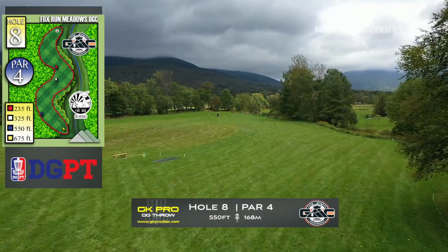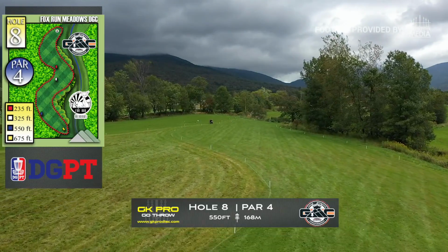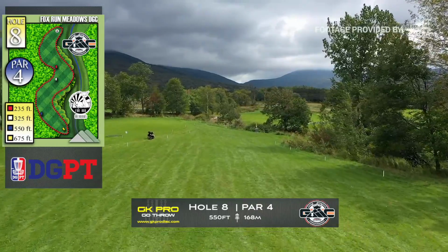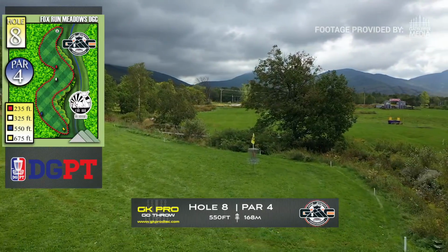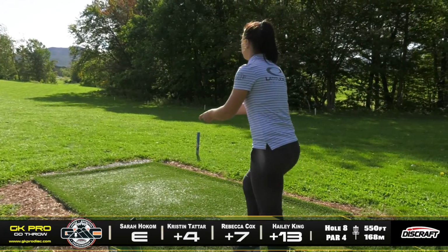Hole 8, this is a par 4. It is 550 feet. Off the tee, you're really just throwing a big forehand or a big turnover shot to leave yourself with a decent second shot. You want to get around the trees on the right side and stay in bounds, really.